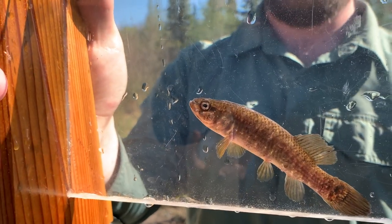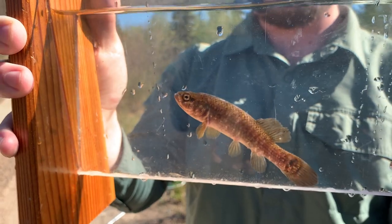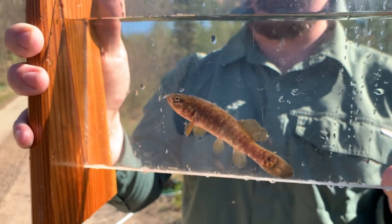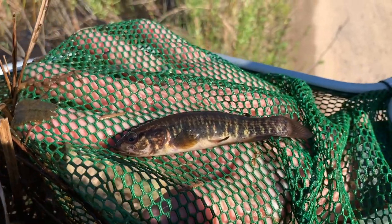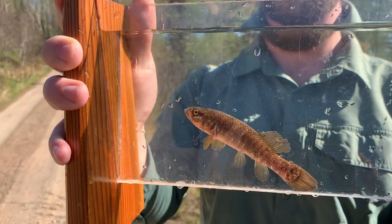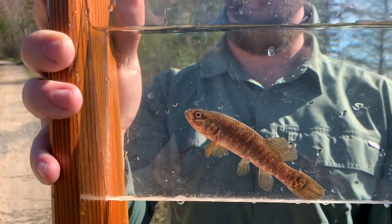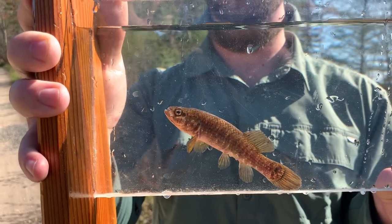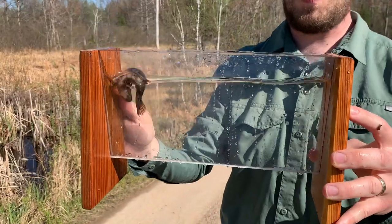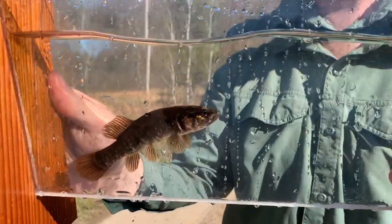Central mudminnows are active for long periods of time and can tolerate cold water, like I mentioned. Up to 40 degree water they'll tolerate and they'll be active, which is much cooler than a lot of fishes will remain active. Beautiful fish. They spawn really early, so this is post-spawn for them. A couple of weeks ago, the end of April, is when they typically spawn up here for us. So another really splashy, but really awesome mudminnow.